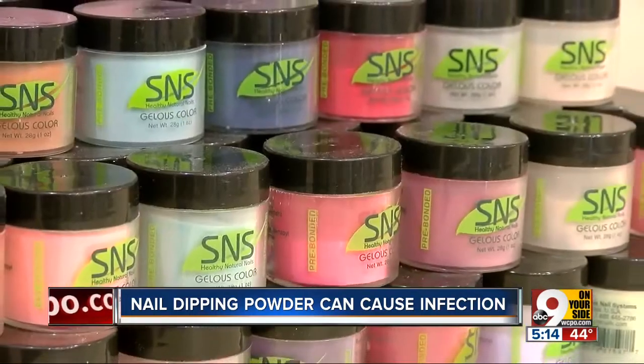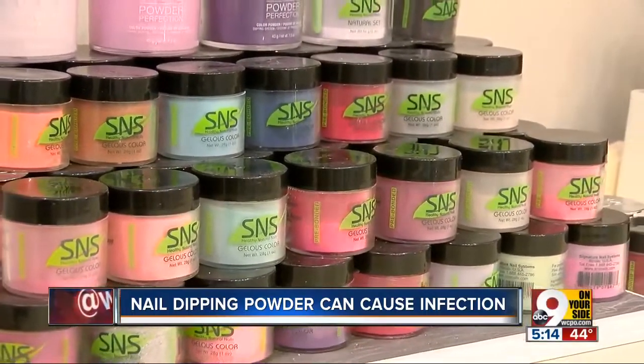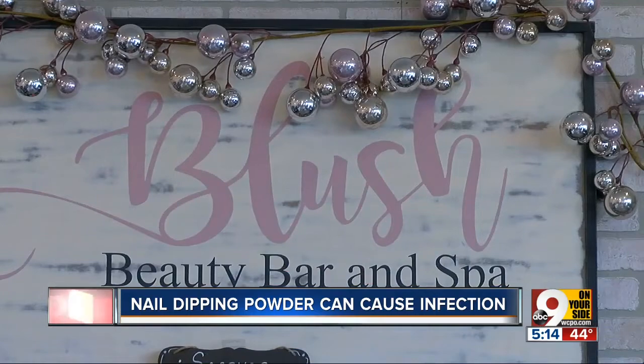Hey, good evening, guys. I have not heard of any cases happening here locally, but it's something nail experts I talked to today want to make sure folks are aware of, and just how this sort of thing happens. This dipping powder continues to be popular in some nail shops. It's not Becky Walter's favorite nail technique, but it's what some of her customers prefer. It's basically a powder and liquid combination used to coat the natural nail and add length to a nail.